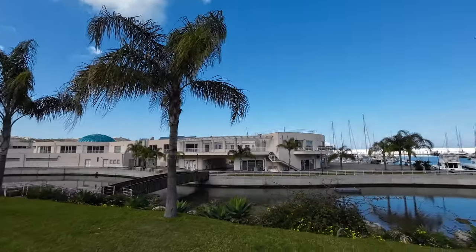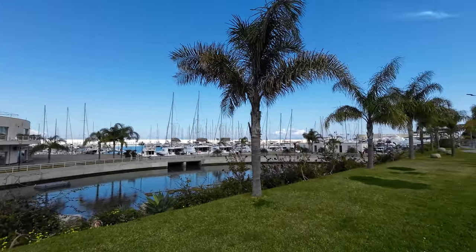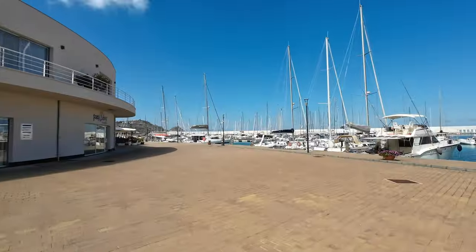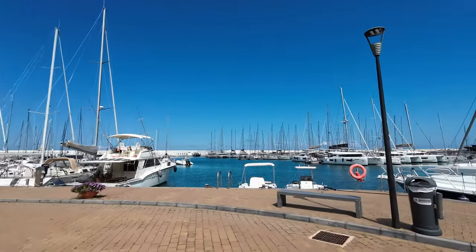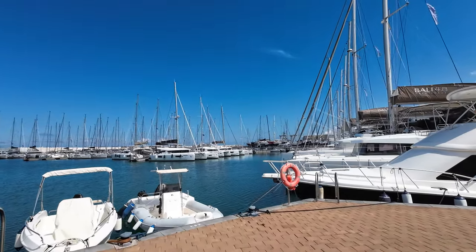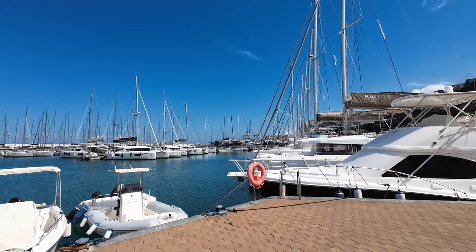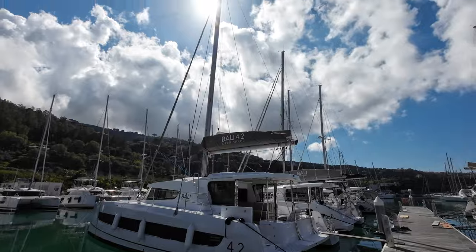So here we are, somewhere here is my boat. The marina is quite big, as you see, and I saw my boat. Do you see it? So finally we found it.